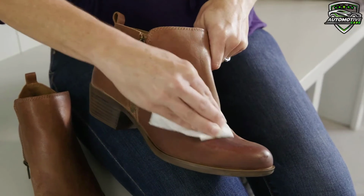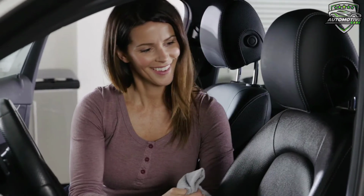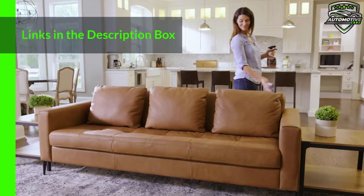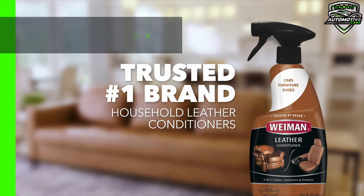The 6 natural oils moisturize, soften and restore leather while the UV X15 sunscreen protects it from the damaging effects of the sun. Women Leather Trigger are pre-moistened wipes that can be applied directly onto smooth finished leather surfaces. This car leather cleaner is available on Amazon.